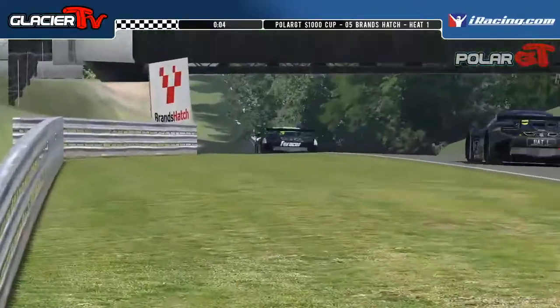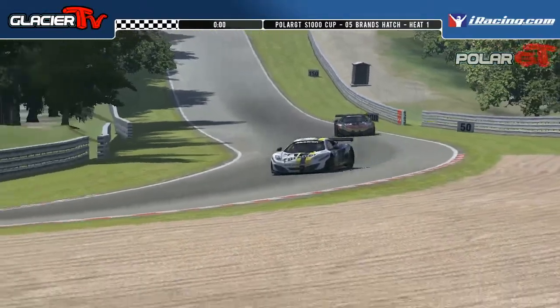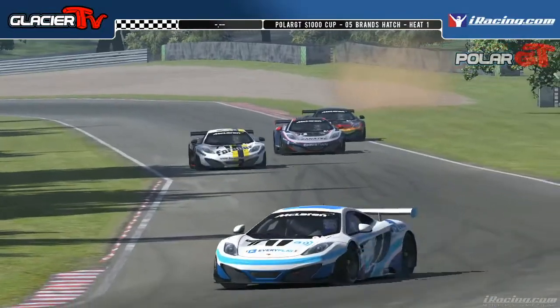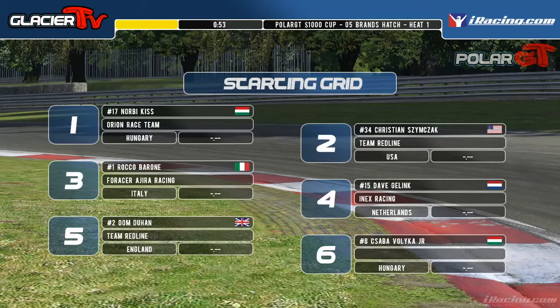We're going to head ourselves down to the grid for the first of today's heats in the PolarGT $1,000 Cup. Let's give a very quick shout out, first of all, to igpmanager.com for prizes they have presented for this series. Also to our friends over at ETV and iRacing.com Motorsport Simulations as well.